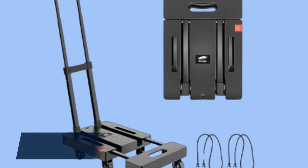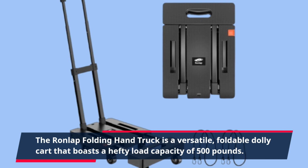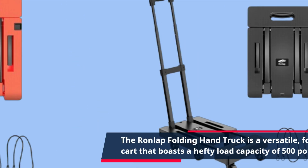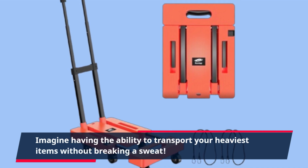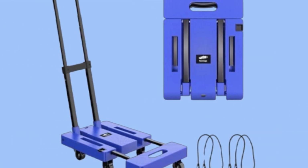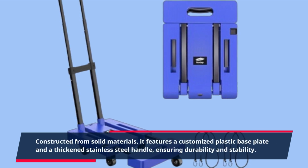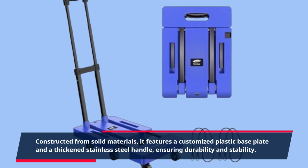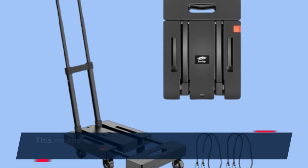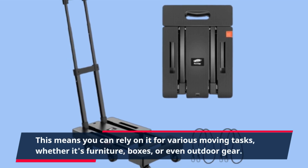The Ronlap folding hand truck is a versatile, foldable dolly cart that boasts a hefty load capacity of 500 pounds. Imagine having the ability to transport your heaviest items without breaking a sweat. Constructed from solid materials, it features a customized plastic base plate and a thickened stainless steel handle, ensuring durability and stability. This means you can rely on it for various moving tasks, whether it's furniture, boxes, or even outdoor gear.